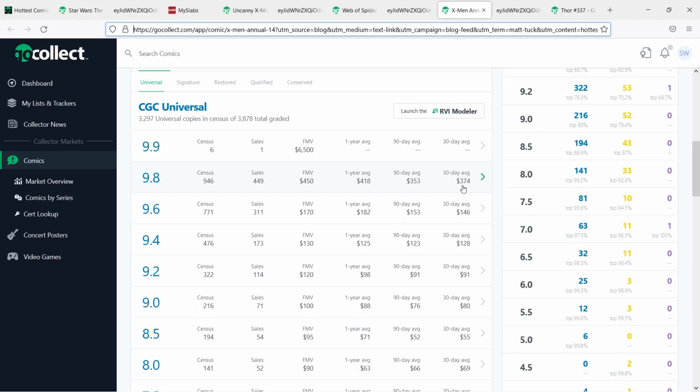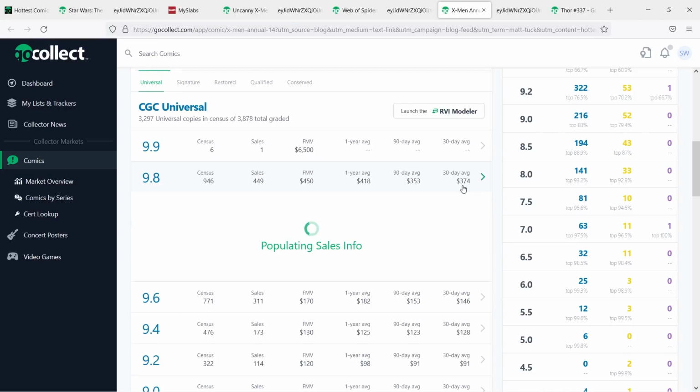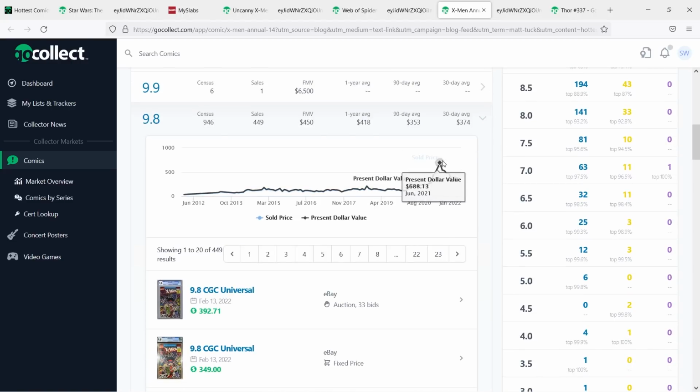So it definitely looks like this book was on a correction, and maybe the Gambit discussion in the market has kind of given it a little bit of a boost as of late. We can see here that, back in April, this book was definitely selling at a high of $688, had its big correction, and now, as it starts to reach that floor, people are starting to buy back into this thing.